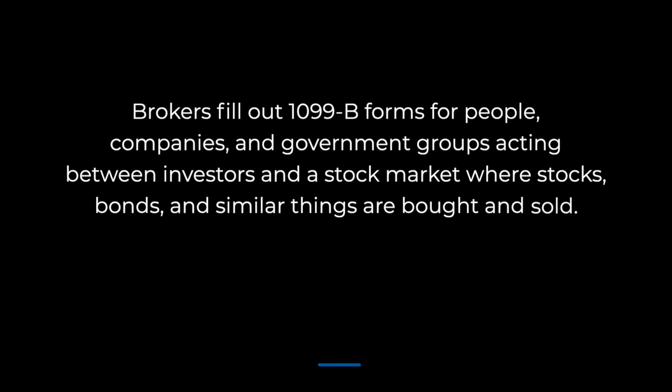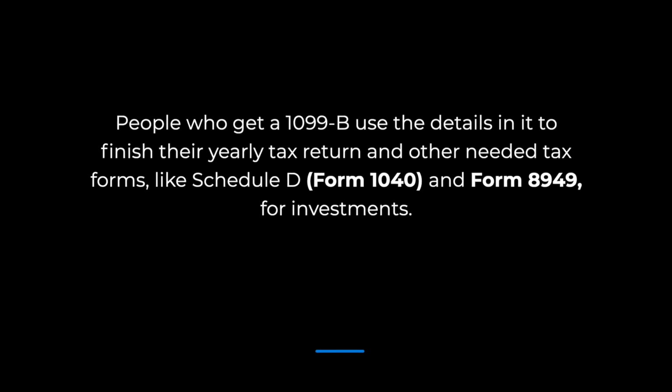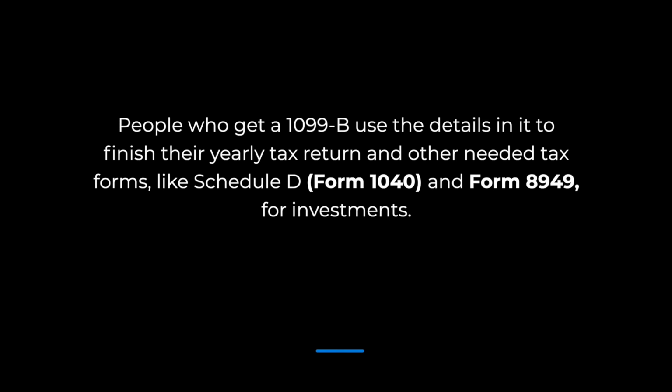Brokers fill out 1099-B forms for people, companies, and government groups acting between investors and a stock market where stocks, bonds, and similar things are bought and sold. This form shows capital gains, money earned from selling something, which can be taxed. It also shows losses when a sale gets less money than what was paid, and these losses can help lower taxes. Finally, the form records exchanges or trades of services, which are also taxable. People who get a 1099-B use the details in it to finish their yearly tax return and other needed tax forms like Schedule D or Form 1040 and Form 8949 for investments.